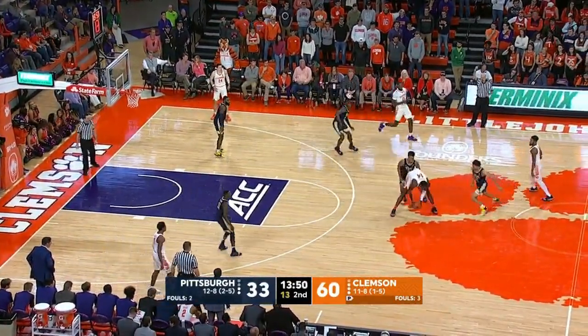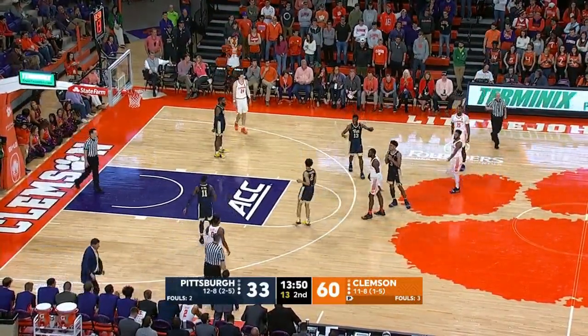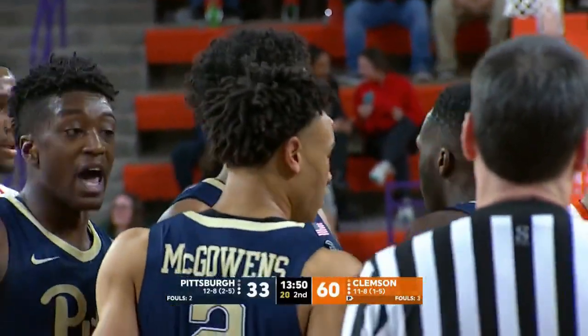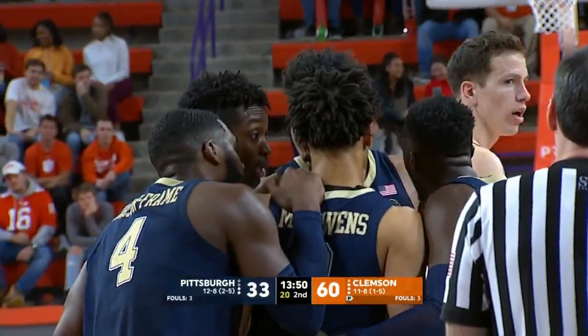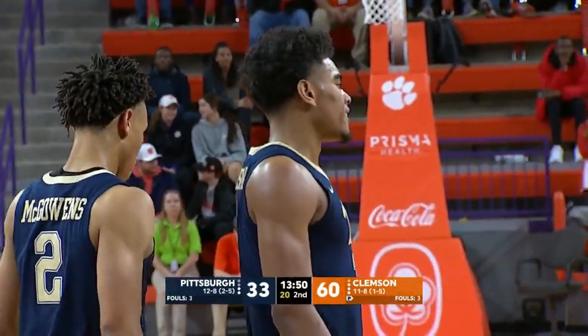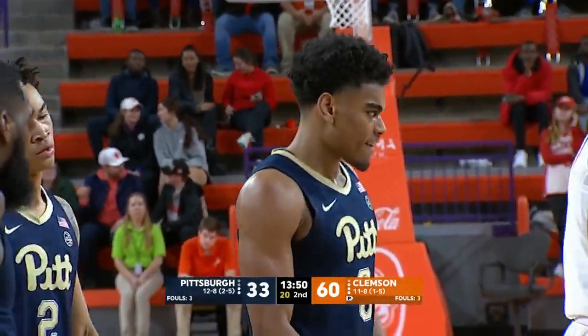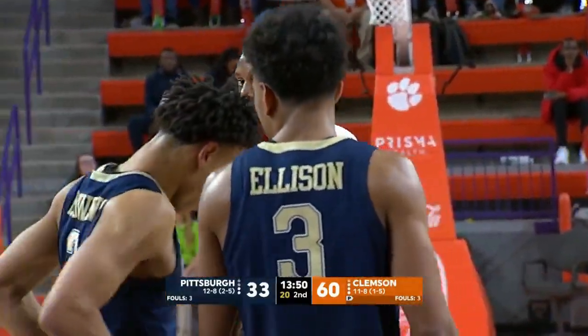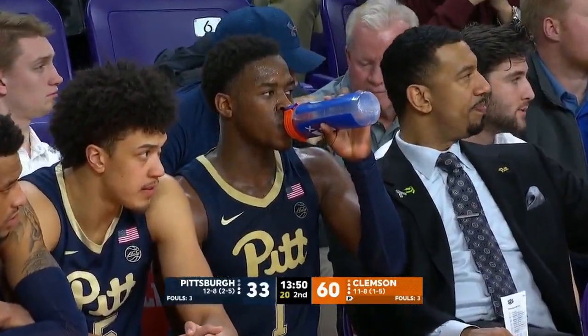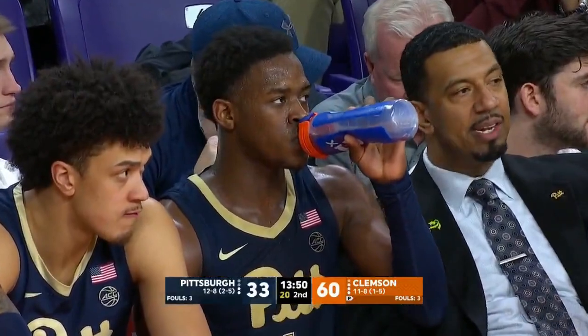But Xavier Johnson picks up his fourth foul in that last exchange. For the most part, Jeff Capel has done a really good job with the small lineup, applying good ball pressure and not allowing Clemson to get Elijah Thomas going. And now that's the third foul on number 3, Malik Ellison, the son of Never Nervous Purvis. There you see Xavier Johnson on the bench.